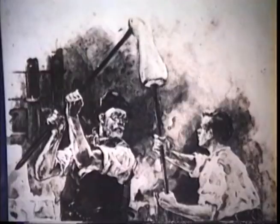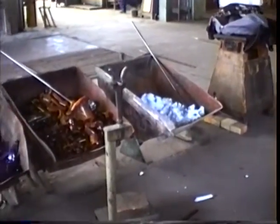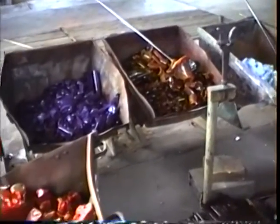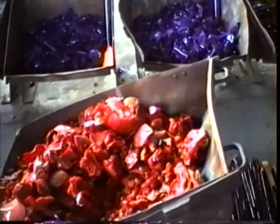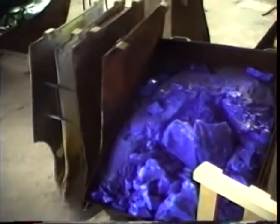This lampworking industry needs tubing and rod. In West Germany, Friedrich, the same company that makes Kugler, produces 80 colors of rod and tubing for the beadmaking industry. Here at Farbglashütte Lauscha, they produce soft glass-colored tubing. In the 1830s, 150 different colors of glass were produced.